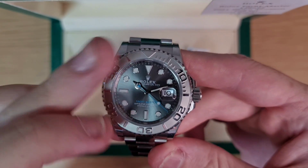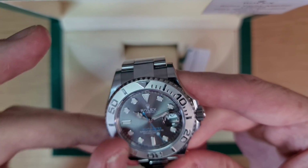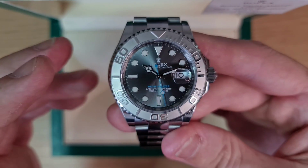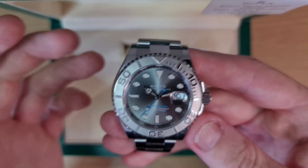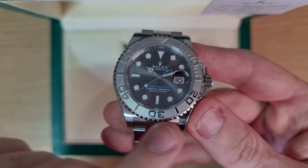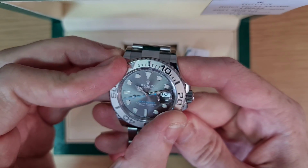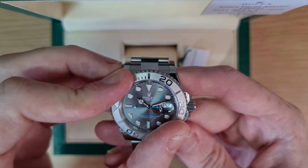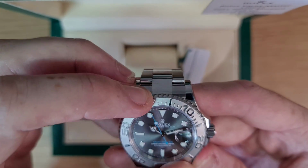I think the polishing on the numerals and the matte blasted finish on the rest of it is really what sets these watches apart from others. I just think it looks the part, and the way that it catches the light is absolutely fantastic. We have a Rolex style bezel, obviously. On this one, it's very easy to grip. The action on this really does feel quite nice, actually. Let me just, as you can see, bi-directional.